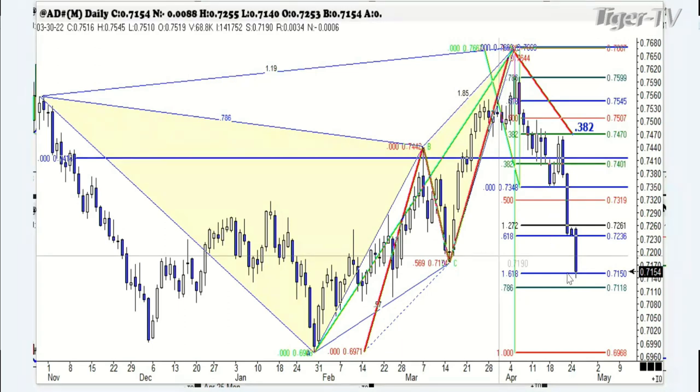So it looks like it could be a really big monster. But you'll notice here, we had this beautiful 382 retracement. Look at this little three-day retracement right at the 382. Those are the ones that are the real easy ones to do. They only work about 65% of the time, but the payoff on these things, folks, is nothing short of spectacular.